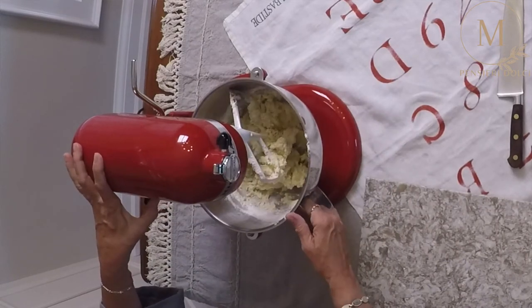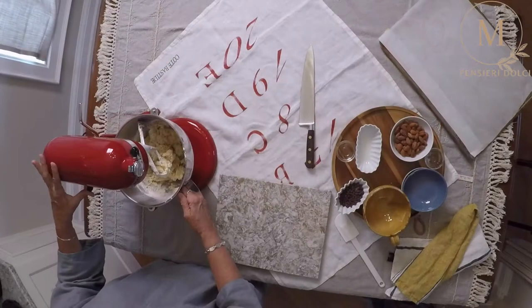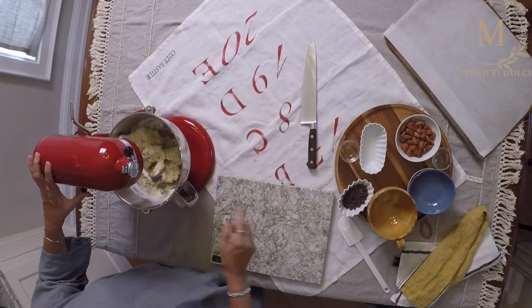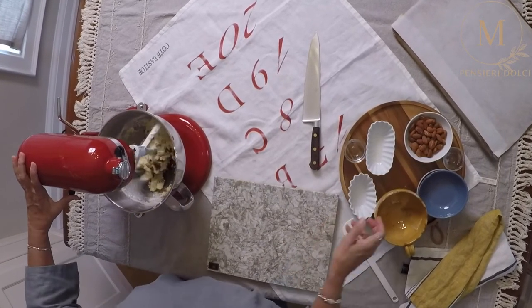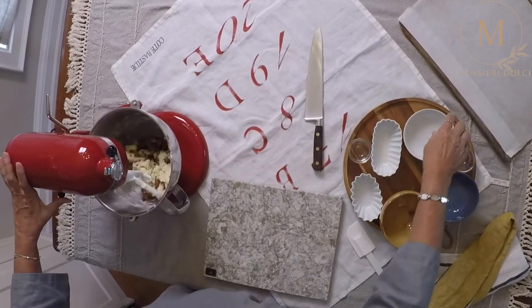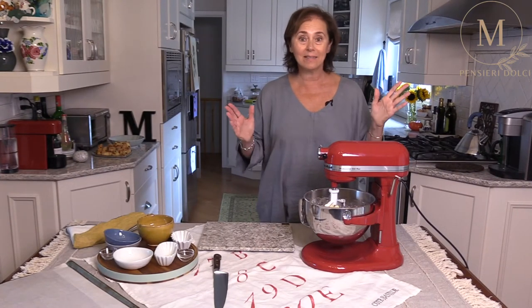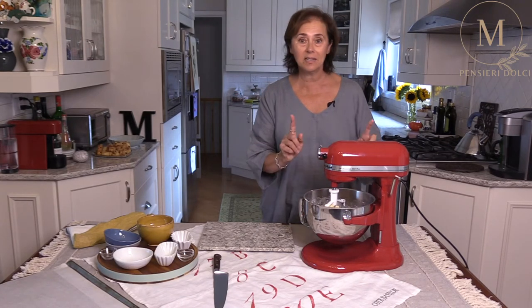Okay, I just want to show you the consistency. I don't know if you can see it. Can they see it up above? Yeah? Okay. We're going to add our chocolate chips, our almonds, and guess what? We're done. That's it. It's a one bowl mixing recipe, and they taste great.